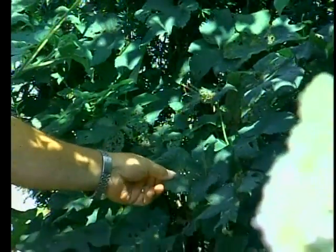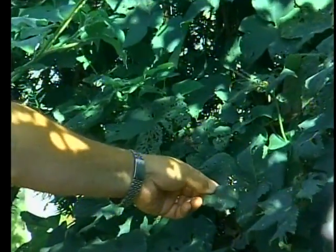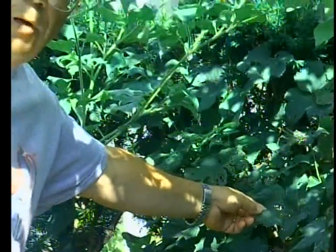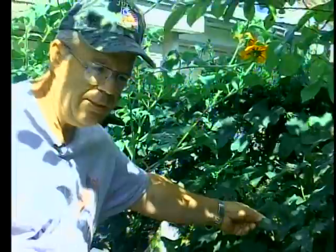Our next host plant is hops. This is a plant that you use to make beer. It's for the comma butterfly, which we filmed earlier. The brown butterfly that had the comma on the side. So that's this one here.